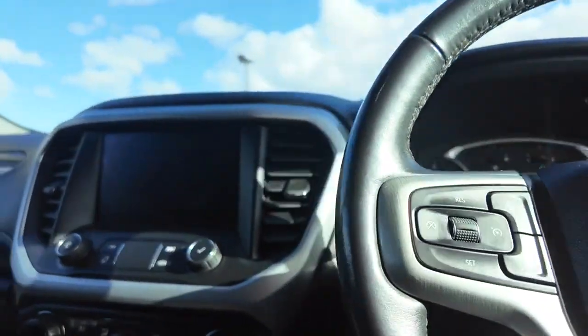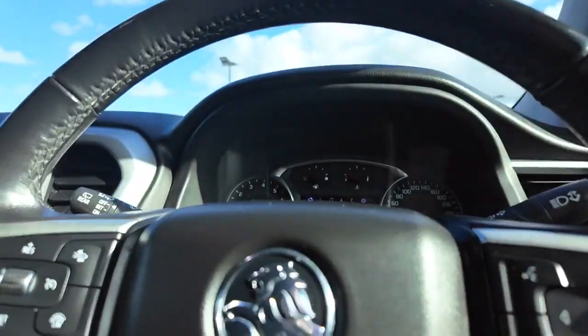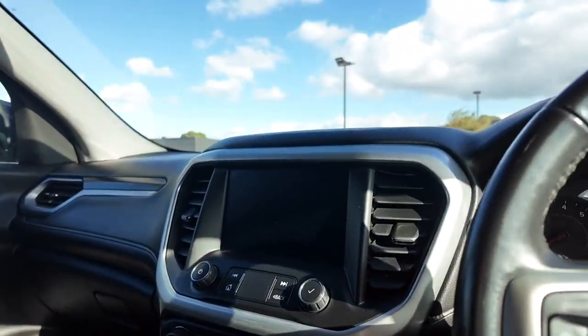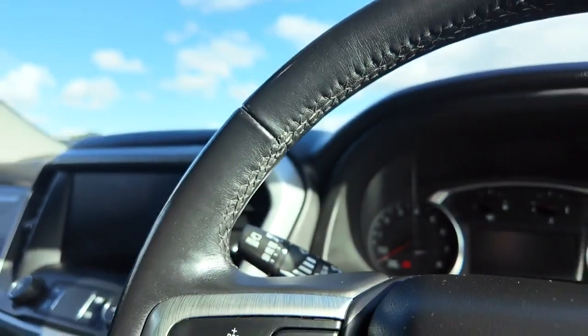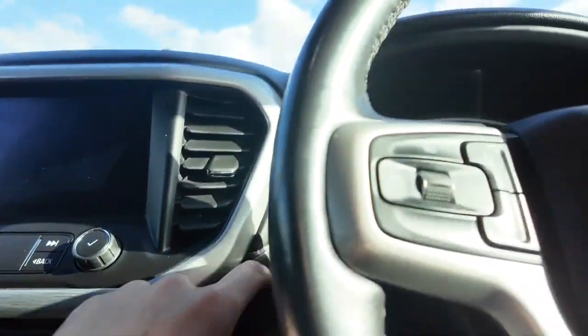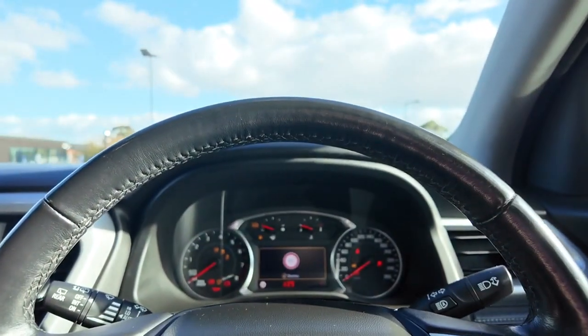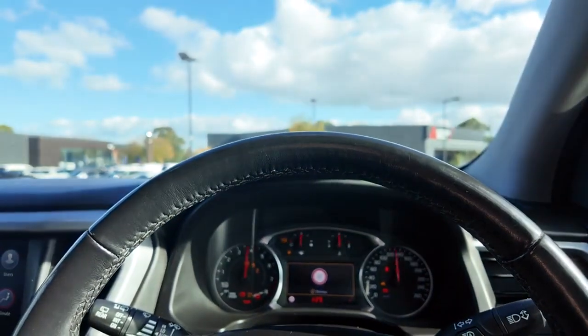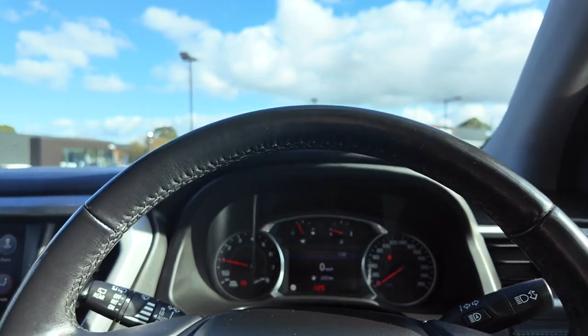So if we have a look in here, you'll notice that you also have boot controls in the front. We've got that little button there, as well as your lights tucked away there, and a really clear, beautiful display. So I'll put my foot on the brake. We do have an electric start engine, so just in here. There you go. Oh, sorry, that's because I don't have my seatbelt on, my bad.